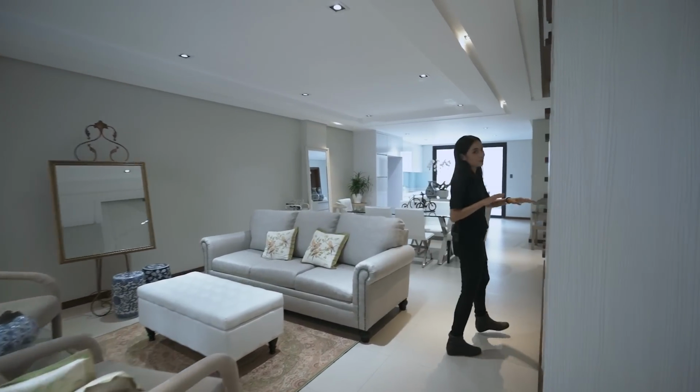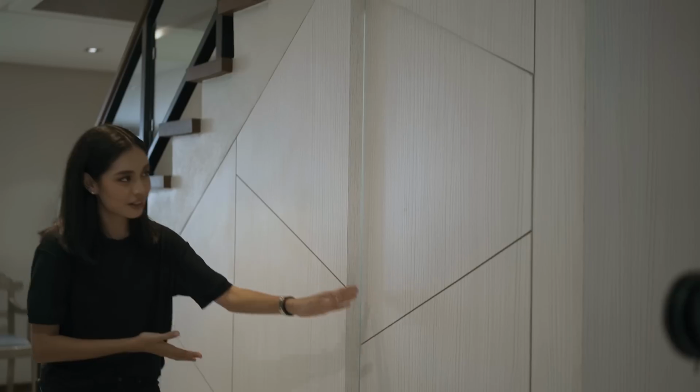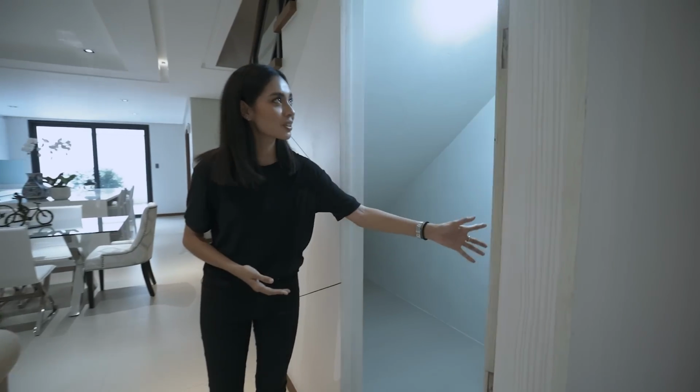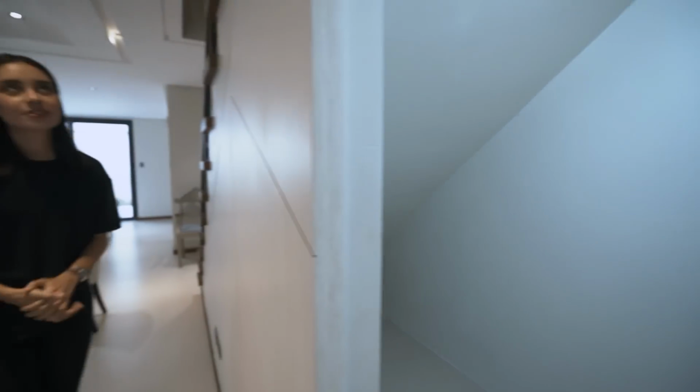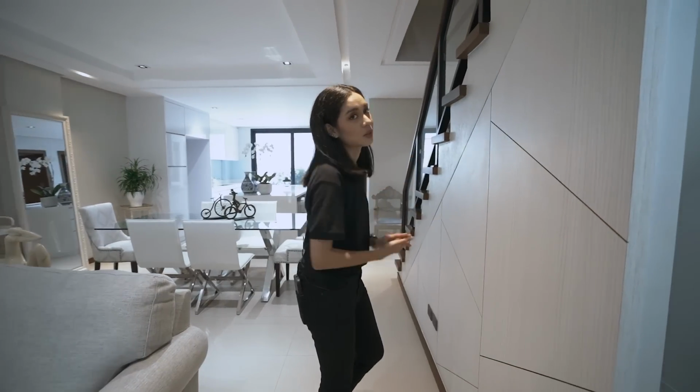Okay, so if you remember, there was storage under the stairs, right? Well, this is the finished product, and of course there's still storage under the stairs. So it's sort of hidden thanks to the geometric design on the panel.